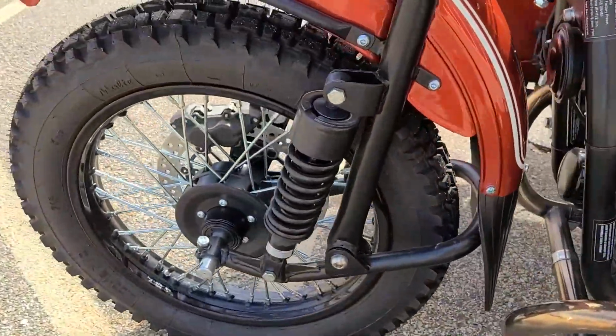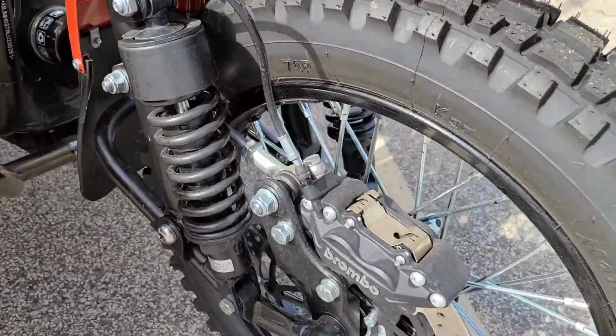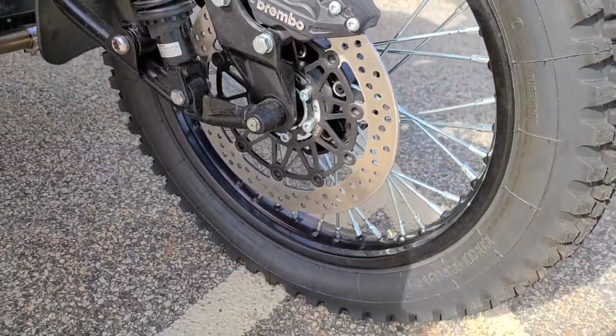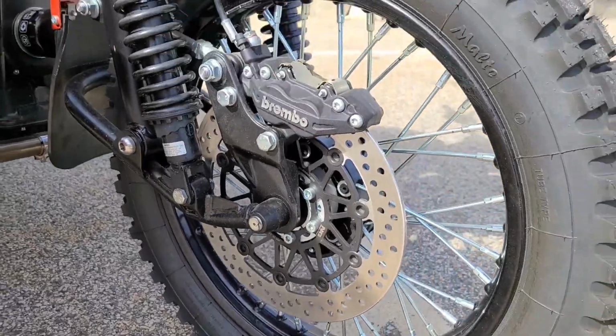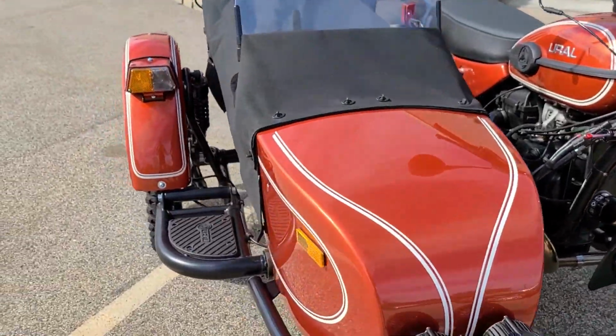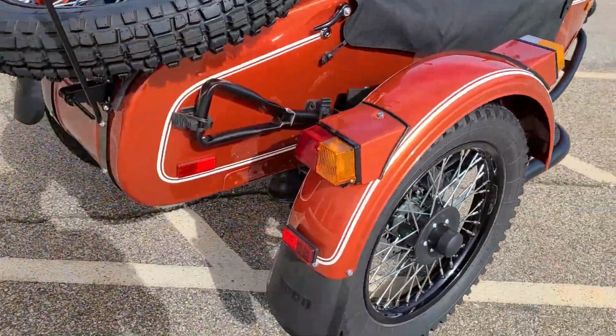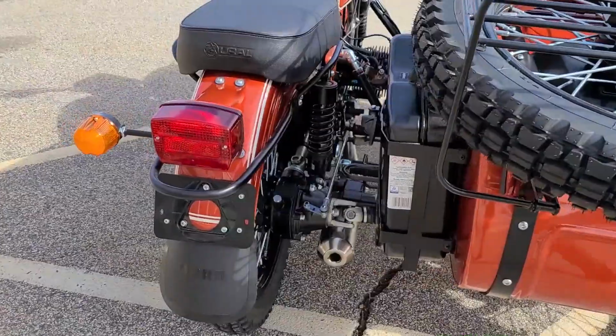As we look at the front suspension area, you'll find dual springs and shocks, as well as Brembo calipers and discs. Now these brakes are tremendous on these bikes. They really can bring a heavier bike like this to a stop. And of course, safety is one of the biggest priorities with a motorcycle, and the brake system on these Urals certainly helps on that front.